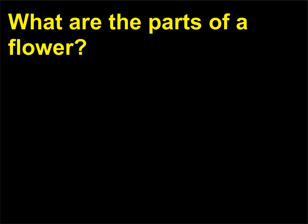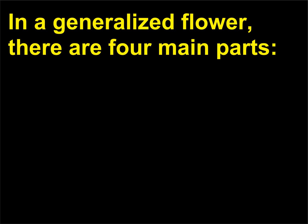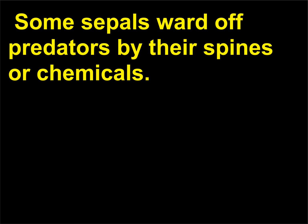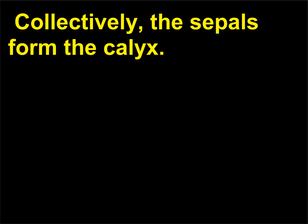What are the parts of a flower? In a generalized flower, there are four main parts. Sepals are found on the outside of the bud or on the underside of the open flower. They serve to protect the flower bud from drying out. Some sepals ward off predators by their spines or chemicals. Collectively, the sepals form the calyx.